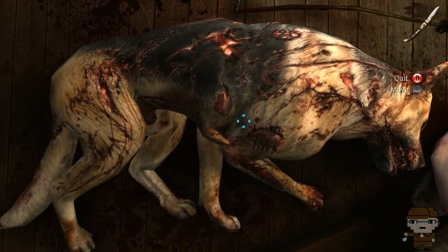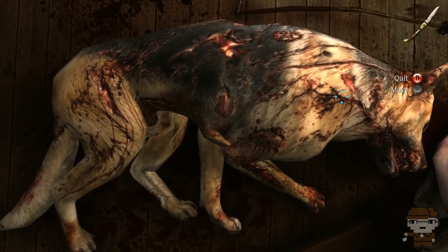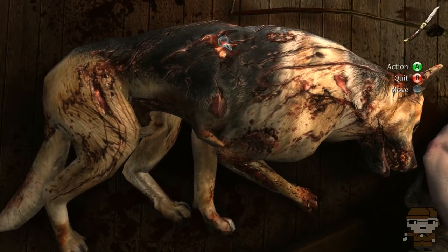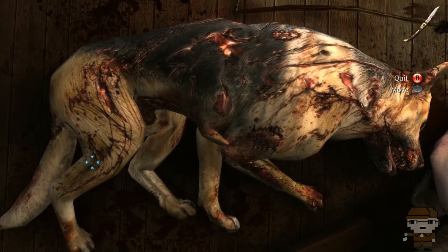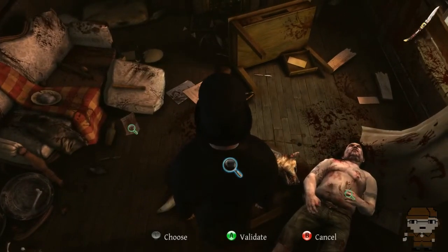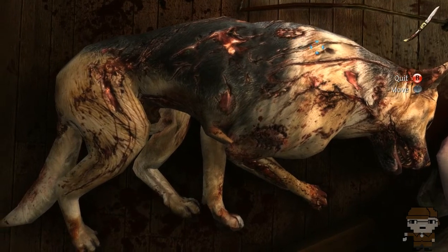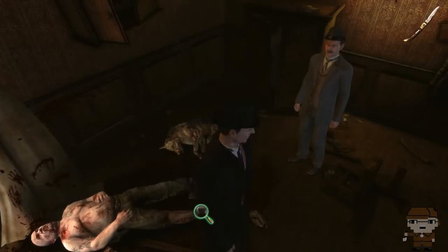Alright, doggy. What a horrible wound. How's your face? Oh man, deteriorating everywhere. Look at this gash right here. This part is in shreds. Yeah, the death is recent. Okay, Watson, I get it. Oh, we're not done with the doggy. The skin was deeply torn. Yep, sure was. Is that it? Yeah, there it is. Okay, are we done?